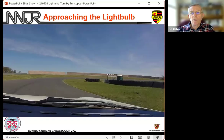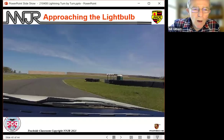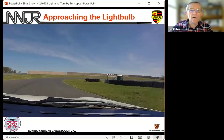If you have a powerful car, you're going to have to brake more than if you don't, but certainly some brake is required here in almost any car. If you have a low-powered car, it's going to be very little brake because the banking is going to scrub off a lot of speed in any car. But this is our braking zone.